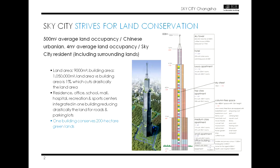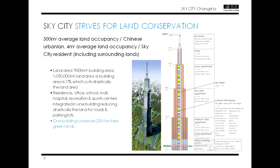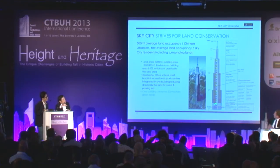From the first floor to the 170th floor, there are 56 huge halls with no columns, twice the size of this room we're sitting in. They are 15.6 meters wide and 31.4 meters long. These spaces are sports halls, fitness centers, shops, theaters, cinemas, and organic farming.